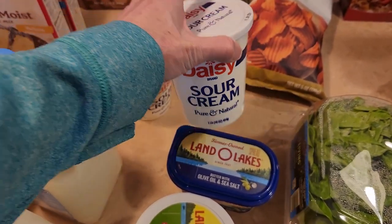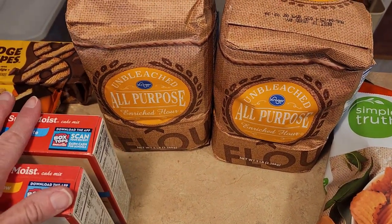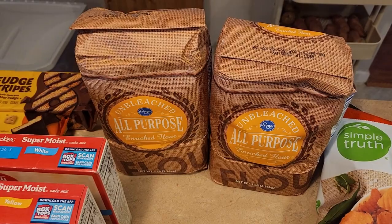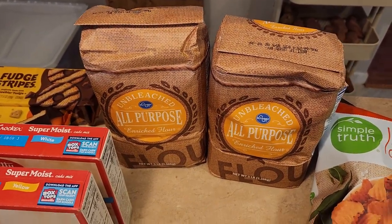It is really good. I needed more flour, and this week it was $2.50 a bag for the Kroger unbleached flour. I got lucky. They only had 3 bags left because that's a steal with the Easter time and you're baking. Most of that stuff will be right clean.